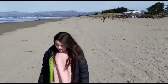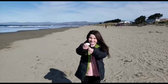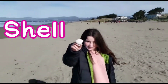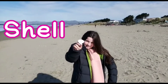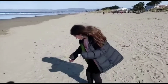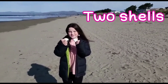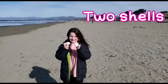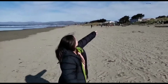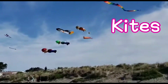Oh, look. Ellie's going to find something in the sand. Look what she's got. She's found a shell. One shell. Oh, do you know the color? It's white. Wow. Hey, she's found something else. Oh, what's that? Oh, she's got two shells. One, two. Wow, two white shells. Very nice.